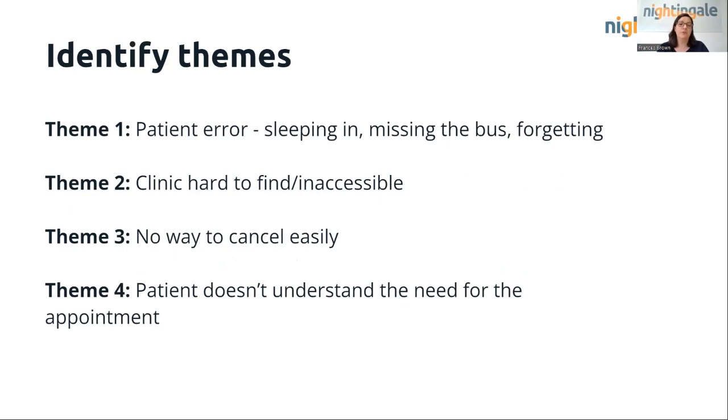And so when you've done your interviews, then you want to figure out, are there multiple things coming out of this research that we can identify as themes? Are there things that are repeating that come together in a way that makes sense? So theme 1 might be patient error, something that is involved in that patient's life, like sleeping in, missing the bus, forgetting. Theme 2 might be that the clinic is hard to find or inaccessible, so something about the physical location of the clinic.